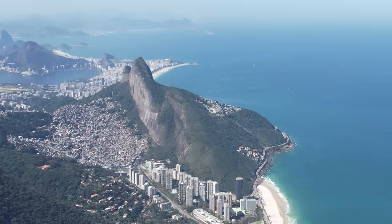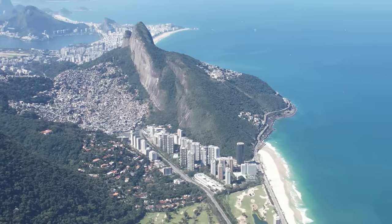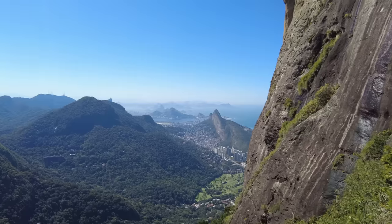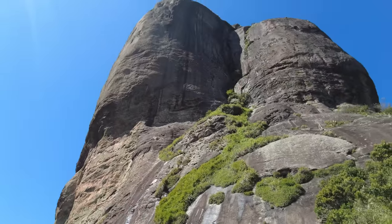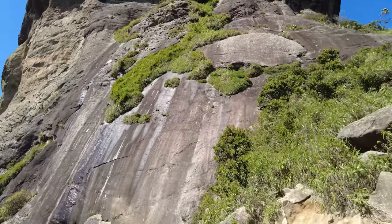And you can see the favela that we visited is right down there in front of us. And if you follow the road down even closer to where we are, there's a golf course down there. But what a stunning view of the coast. But look how steep this is, guys. And they say we get to the top of that. I just don't know if I have the gas left.